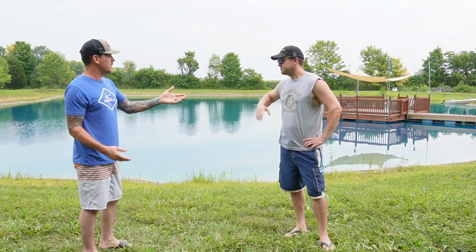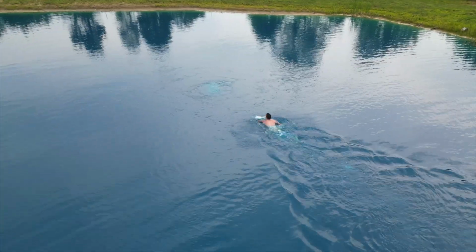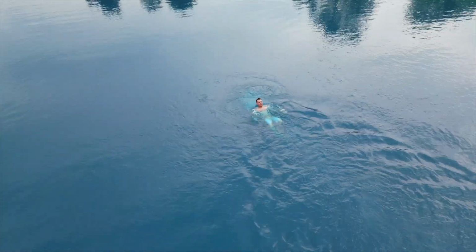Now, I'm in the process of putting an aerator in my pond. How do you feel that the aerator helps your pond? I mean, do you think I'm going to get some pretty good results with it? I think you'll be happy.